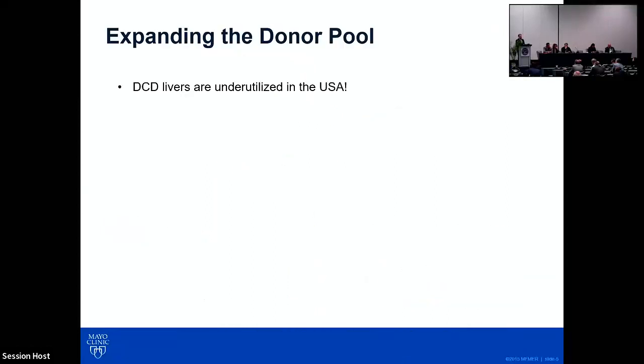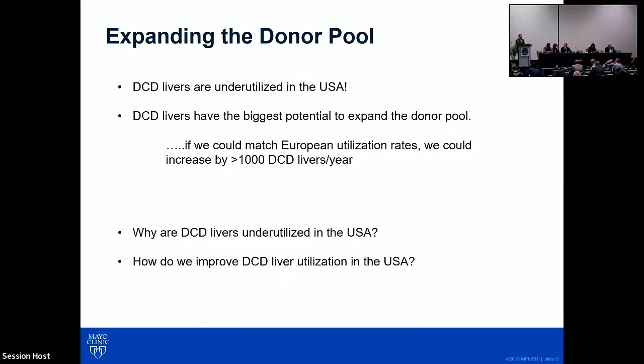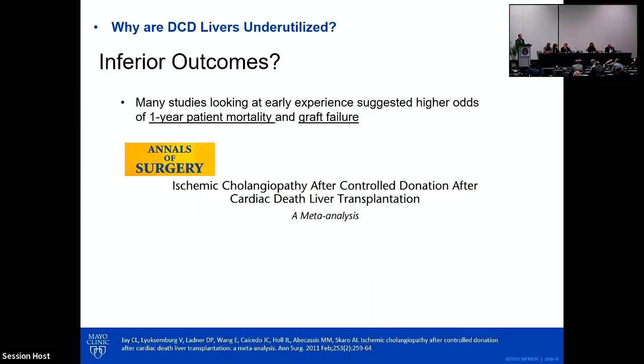So expanding the donor pool, I think it's pretty clear there's evidence that DCDs are underutilized in the United States. This statement is probably a little more controversial, I'm sure Dr. Humar will disagree with me on this one, but I think DCD livers have the biggest potential to expand the donor pool. If we match the European utilization rates, even if you took just the donors that already go to the OR, that would increase the livers by about 1,000 per year in the United States. So why are they underutilized in the United States, and what can we do to improve this?